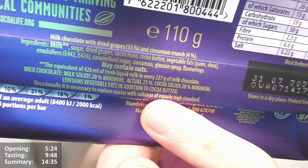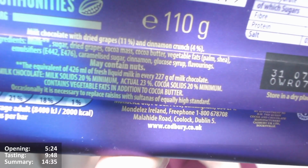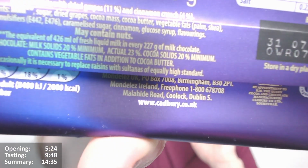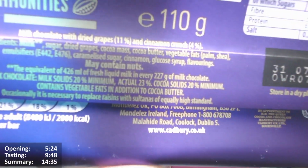Anything else of interest in here? Got palm fat in there. The equivalent of 426 millilitres of fresh liquid milk in every 227 grams of milk chocolate. Milk solids 20% minimum, actual 23%. Still don't get why it says minimum and actual. Cocoa solids 20% minimum. In case it's necessary to replace raisins with sultanas of equally high standard. Well, there we go. That's why it doesn't say sultanas or whatever. It says dried grapes. I think we had this with the Fruit and Nut, where it used to be raisins, and sultanas are basically cheaper to make, so they replaced them, and there was a bit of an outcry about it. So a bit poor, I think you'd say.